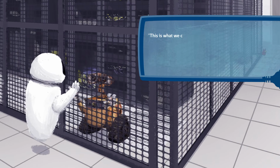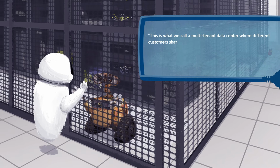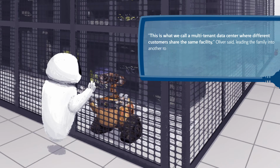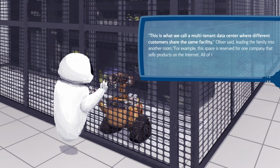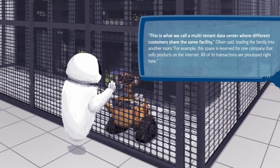This is what we call a multi-tenant data center, where different customers share the same facility, Oliver said, leading the family into another room. For example, this space is reserved for one company that sells products on the internet. All of its transactions are processed right here.